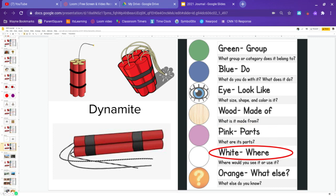All right, we got two more left. We're working really well, so let's keep going here. So white is where. Where would we see dynamite, or where would we use it? Remember, we talked about that dynamite is used for construction. We also know that dynamite is used maybe in mining tunnels for a different type of work. We also know that dynamite used to be used in the war. So think about those as you answer for white.